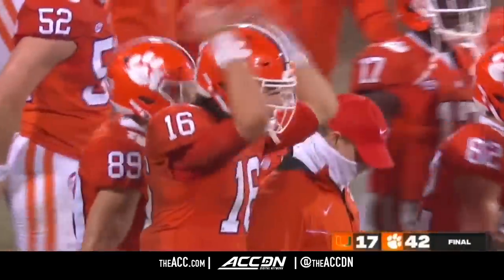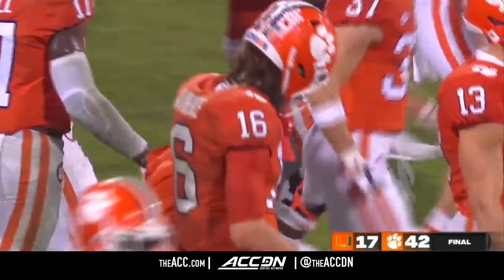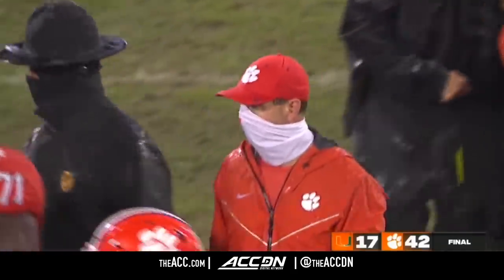One of the few things that didn't work for Clemson tonight. Trevor Lawrence, 29 of 41, 292, 3 touchdowns. Travis Etienne running for a couple touchdowns and 149.